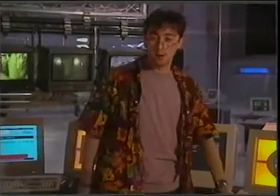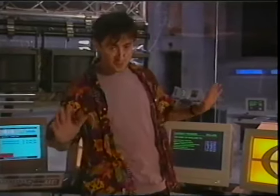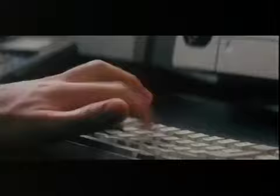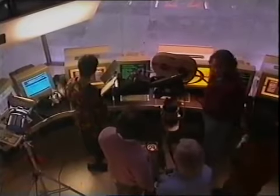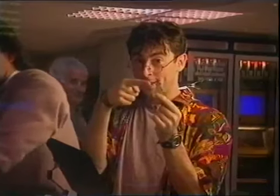I play Boris Ivanovich Grishenko, who is a very difficult person to pronounce, and is a Russian computer genius who is the brains behind this evil plot to do dastardly things to the world. And this is Arecibo, this whole bit, which is where the last bit of the film takes place when the evil plan goes into action.